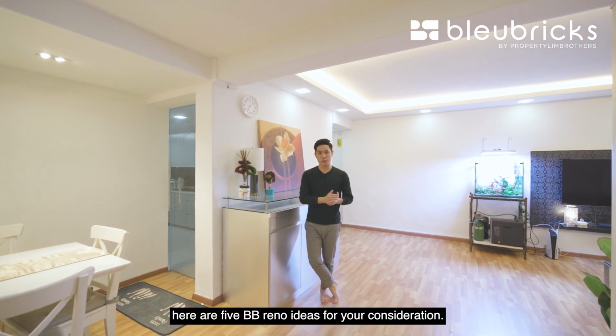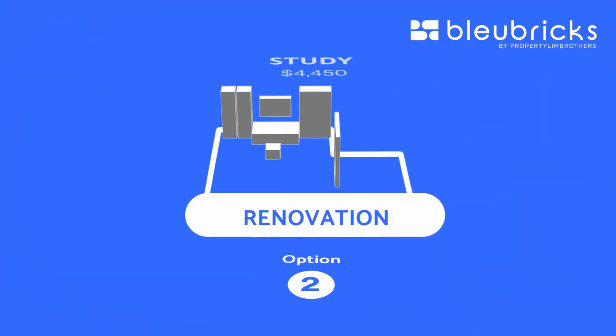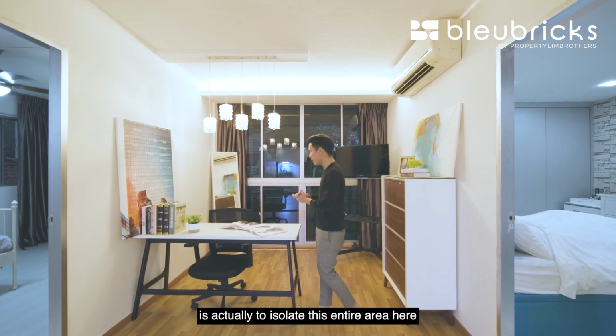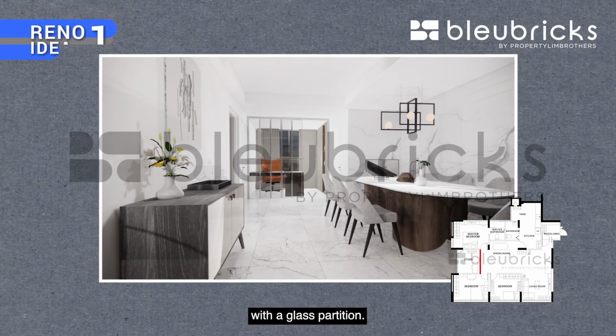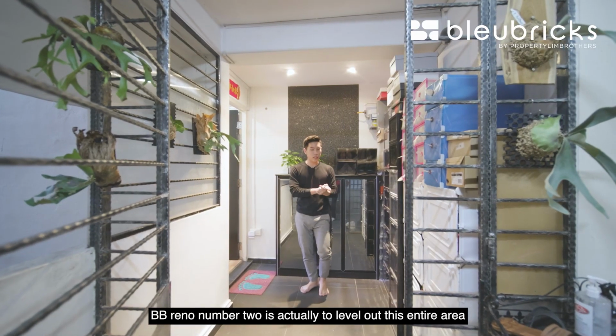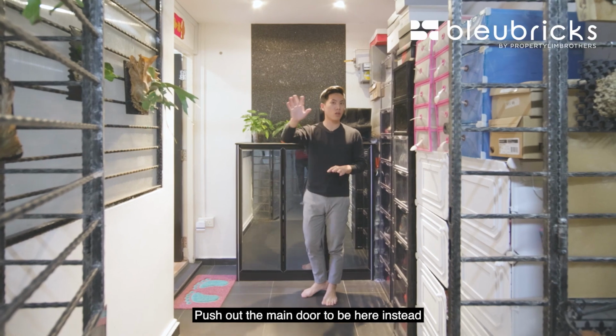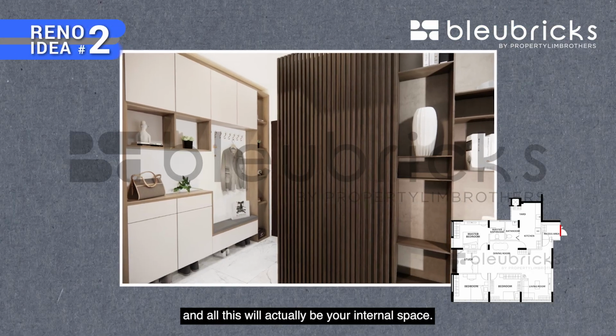Alright, so now that you have taken a look at the entire place, here are 5 BB Reno ideas for your consideration. BB Reno number 1 is to isolate this entire area here with a glass partition. BB Reno number 2 is to level out this entire area to be in line with your living room. Push out the main door to be here instead, and all this will be your internal space.